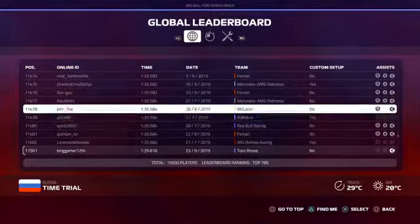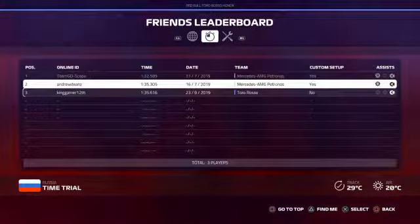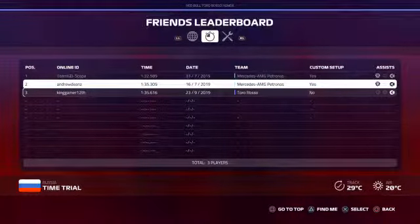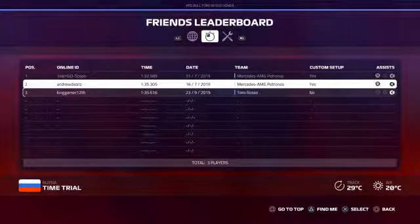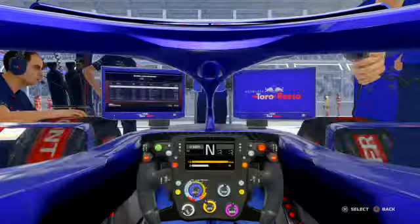Williams, wow, that's a good lap there, I'll tell you that now. In terms of friendly leaderboard, we're the worst out of the lot, but we are going to use now the Mercedes, so I would have thought we will get ahead of at least one of our friends and one of our rivals. So let's try and do that, and let's try and obviously beat our rivals here.